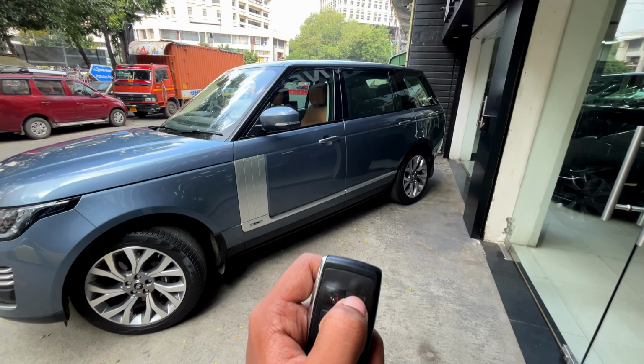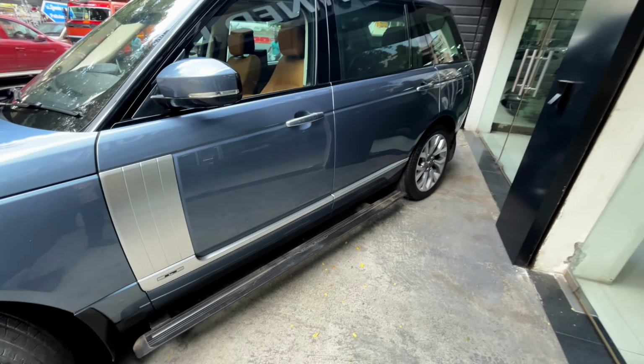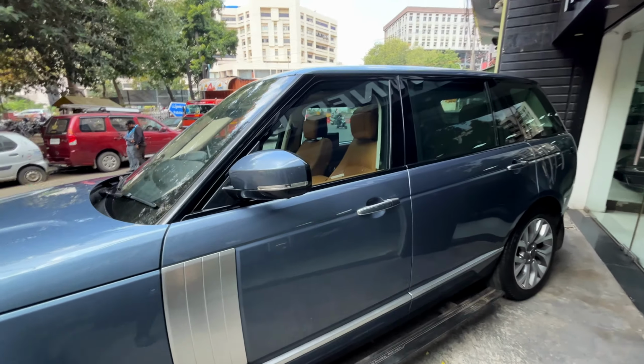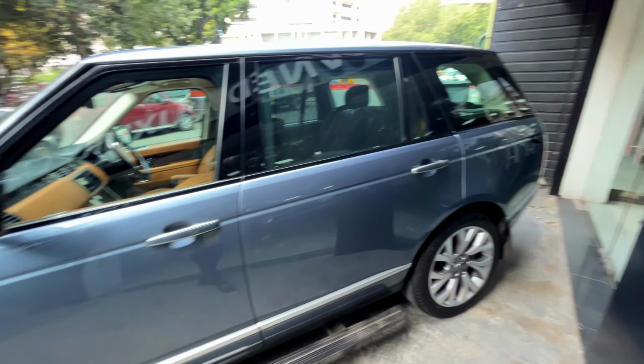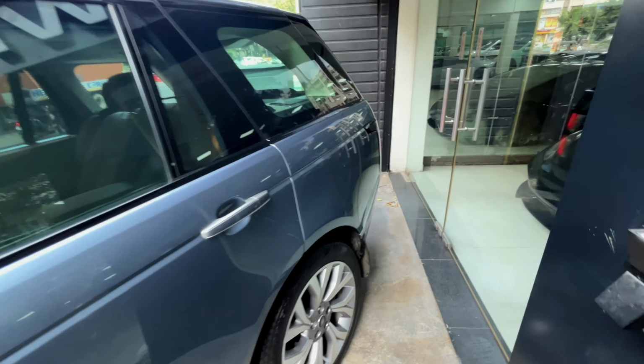When you press this button twice, you will see a ladder coming from here, because ki unchai zyada hai, so tumhe yahan se climb karke andar ja sakte ho. And the ORVM auto folds. This is the ORVM of this car. Just look at this size, man. Look at this size. Bahut hi zyada badi, bahut hi zyada huge. This is the big daddy, man. This is the big daddy of SUVs.